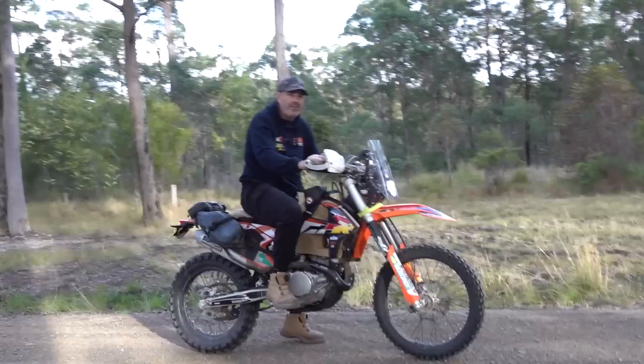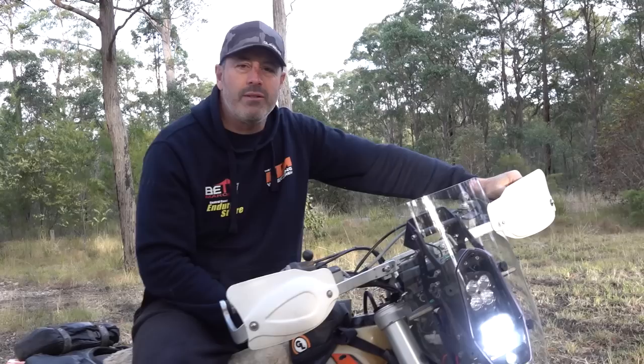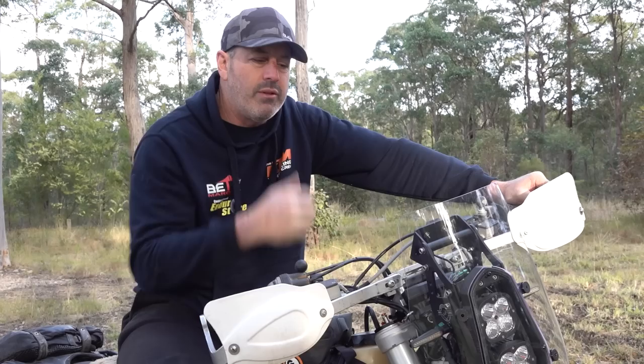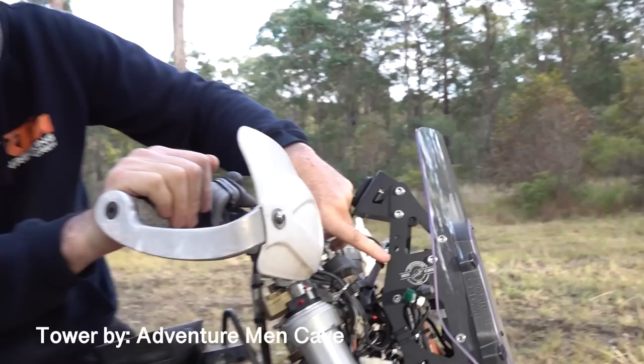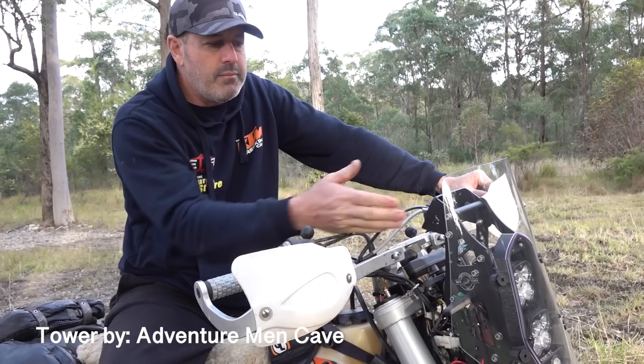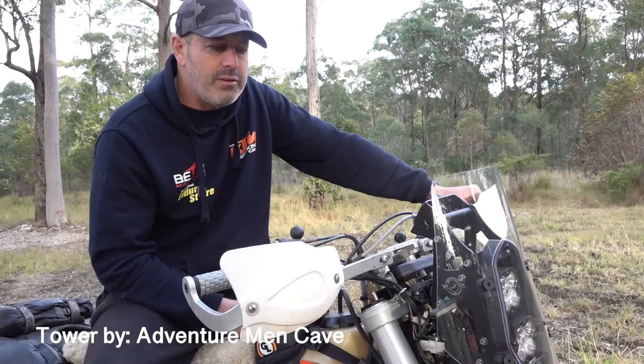Yeah, absolutely awesome build. So Dave, as you know, it's been a while, but I've been wanting some kind of tower to put a couple of instruments on and some wind resistance for the lightweight Adventure 500. And I found these guys called Adventure Men Cave. They're a fairly new company, I believe, in Spain. I think they have some rally background, the owners. And yeah, mate, this tower is unbelievable. I think it's maybe 2 kilos or even less.